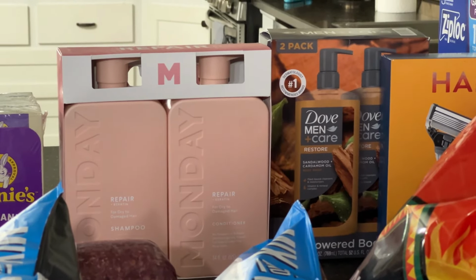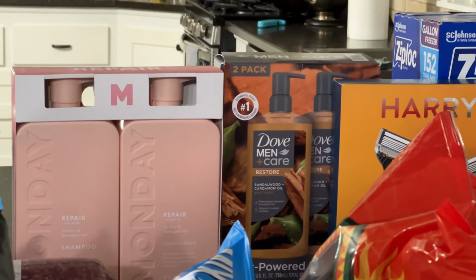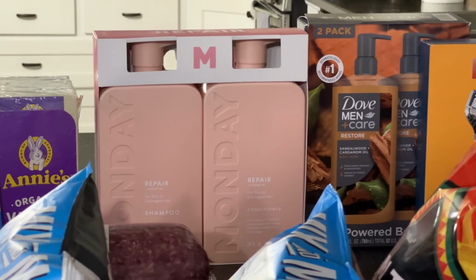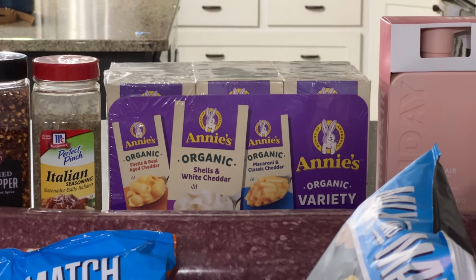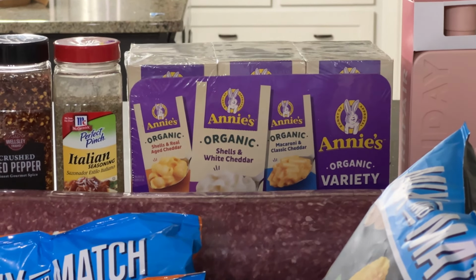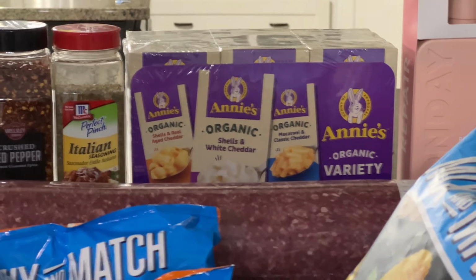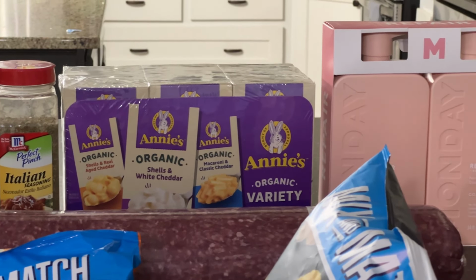All right, I have to zoom in a little bit here, but my daughter and I needed some hair care products, and then my husband needed some body wash. So got those. And then I did get some more convenience food style mac and cheese, so we can just have that kind of on the shelf on standby. But like I said, I do plan to just make the mac and cheese that my daughter and son have been requesting.